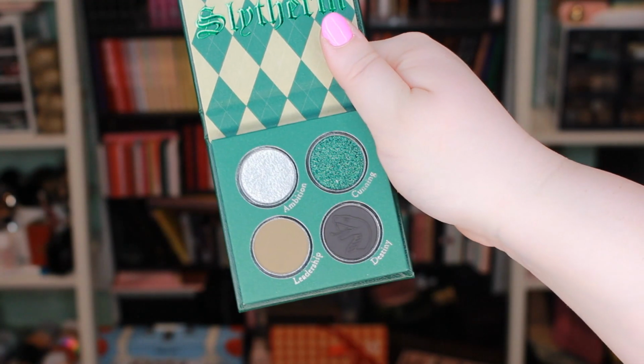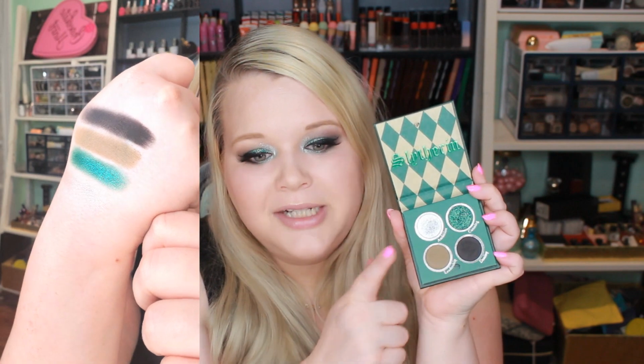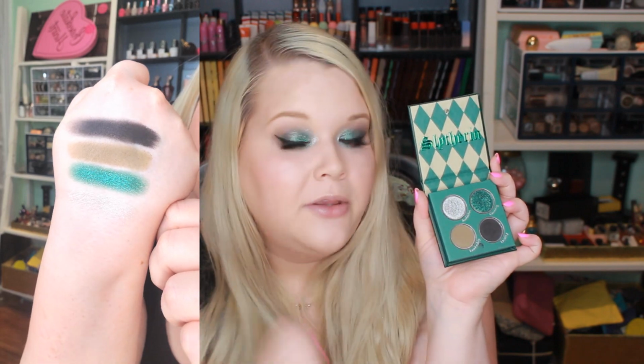So of course we have the Slytherin palette here. And this one, like I said, when I saw these colors, I was just like, that looks so nice. I really, really want to try those out. So that is the palette that I chose to use today. Again, we have 2 shimmer colors and 2 matte colors. First one here, again, it's like a silvery topper shadow. I use that on the inner corner of my look today. That one is called Ambition.